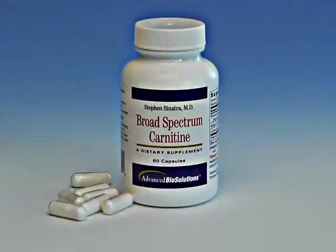I started using carnitine about 10 years after my discovery of CoQ10 in my cardiovascular practice. There's L-Carnitine, there's acetyl L-Carnitine, and there's propionyl L-Carnitine. And all three carnitines work differently. But let me tell you collectively what they do.